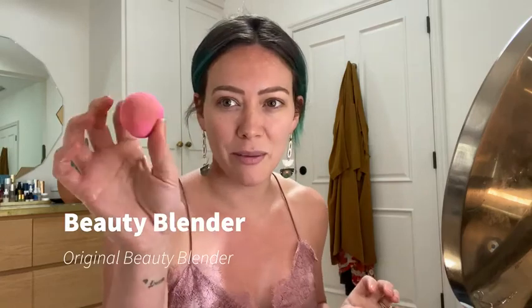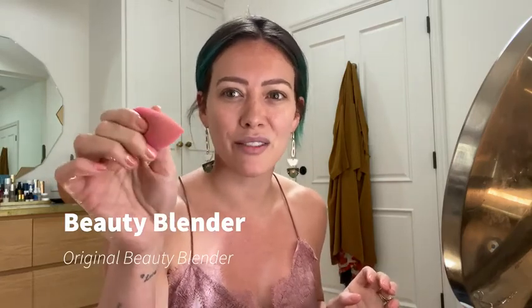Hi guys. I am going to do a makeup tutorial today because I'm a little bored, and we can still have pretty makeup while we're in quarantine to make our day feel a little bit more normal. I have started off with a semi-clean, it's kind of the vibe of my life, beauty blender. And I have clean skin.